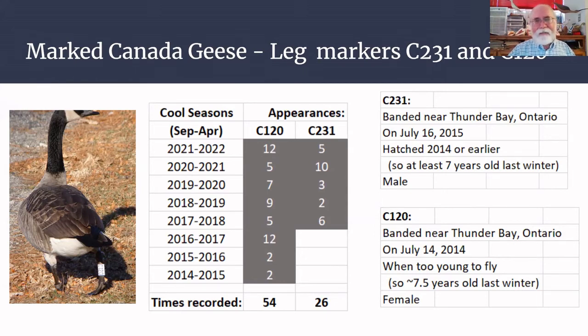C120 keeps coming back. C231 again also keeps coming back. So when I go to the park in the wintertime and there's a lot of geese and not much else, I do find my friends, my individual relationships I have with these geese. Next slide.